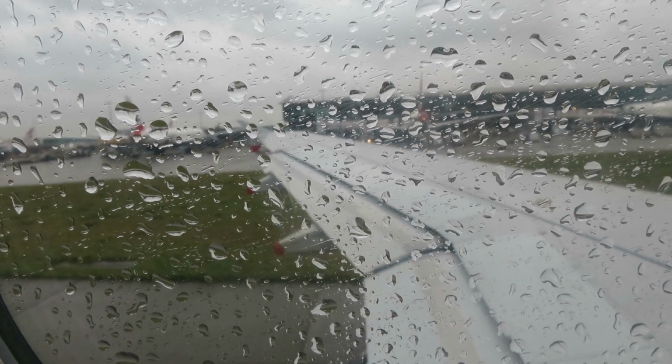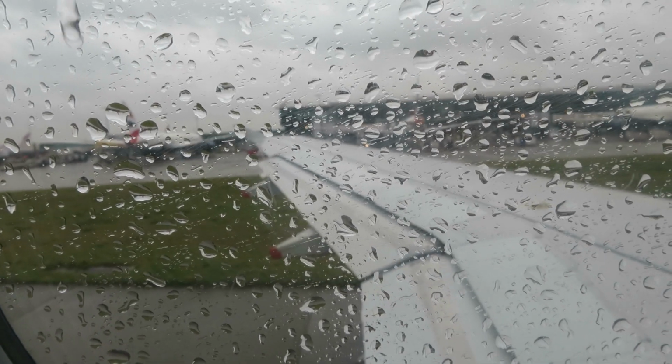Your life jacket is underneath your seat. If required, please remove the jacket from its container and pull it over your head.